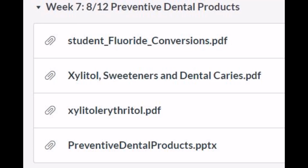All right, so you can figure out how much fluoride is in a tube of toothpaste. I used to have everybody do this, but then I decided that I was probably testing their ability to do math more than their ability to treat patients. So I'm not going to ask you how many grams or milligrams of fluoride is in a tube of toothpaste, but just know that you can figure it out.